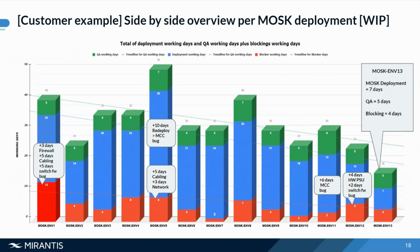Okay, so from the same customer example, this slide just shows when we started with this customer, we started with X amount of days of rollout, and then over time, we could see the improvements we have put in place by either working with the customer or improving our code, or becoming more efficient. I'll give you a few examples. In red, it would be blockers for a deployment. In blue, it will be everything within Mirantis control.